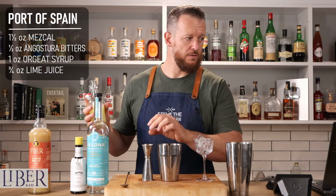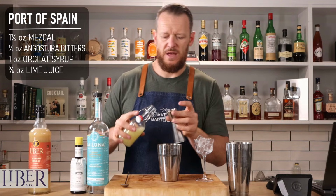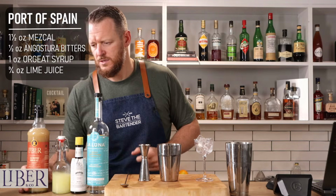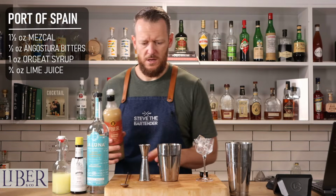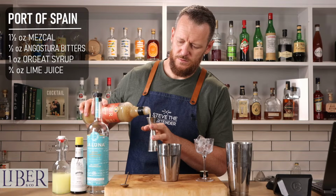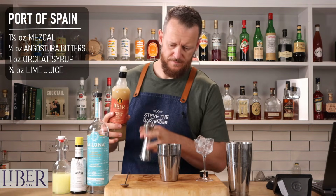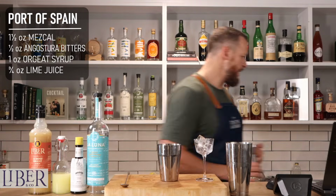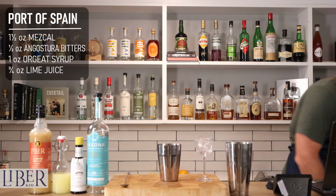We have 3/4 of an ounce of lime juice and a whole ounce of almond orgeat. So I think I mentioned earlier, the almond orgeat, they roast the almonds, which just extracts more flavour or intensifies the flavour. 1 ounce, 30 ml. See, it's simple as that. I love simple drinks. Simple drinks, yet lots of flavour.